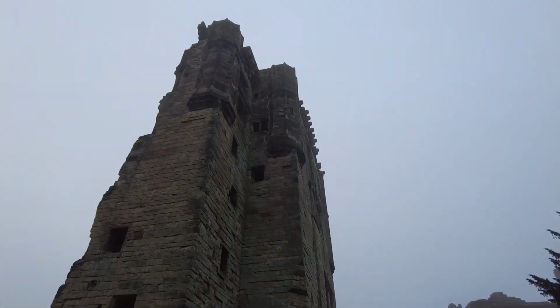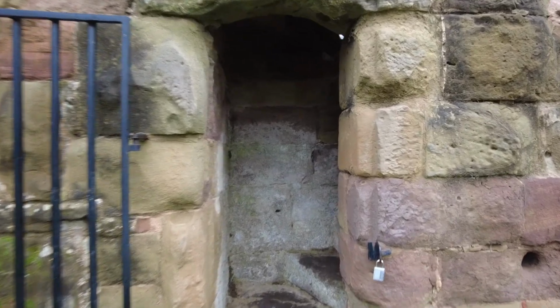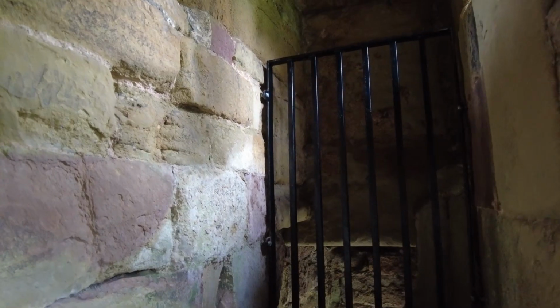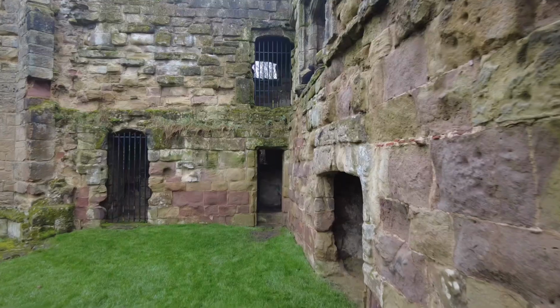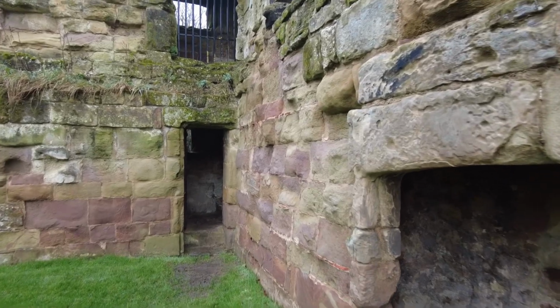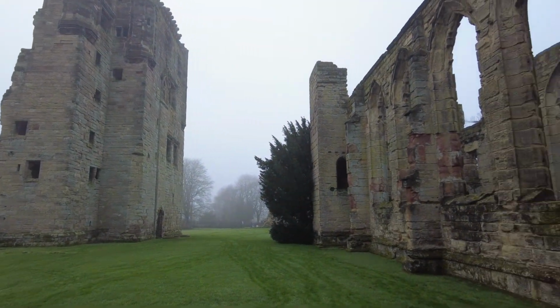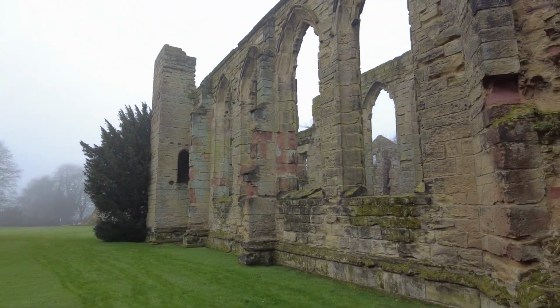I mean, really, it's best to think of it as a large decorated manor house with fortifications, but the tower is still actually accessible. Not this one, no. There's two towers. One was too damaged by the siege. It's not safe to go up, so it's barred off there, the main tower. But you can still climb the lesser tower.